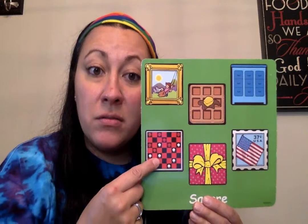And here are some things that are squares. Remember I was talking about a picture frame. Or maybe you guys play checkers at home. Here's a present. Birthday present. Maybe Noah or Amar got a square birthday present. Waffles. I eat those for breakfast. Here's a chest of drawers, a dresser, that's a square shape, and a stamp. If you're going to mail a letter or a card to somebody, those are squares.